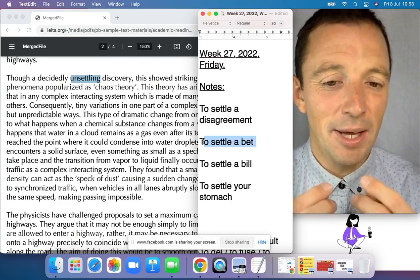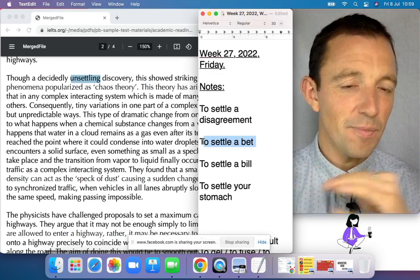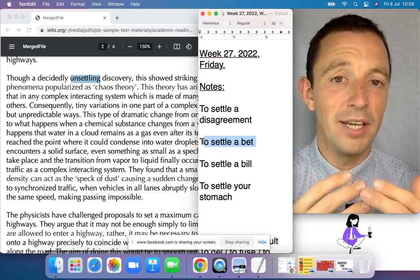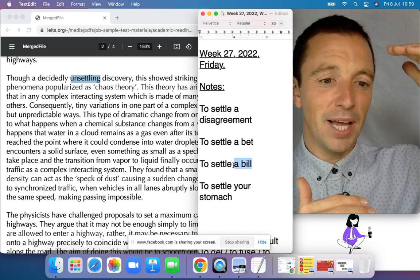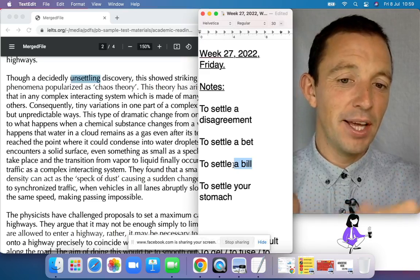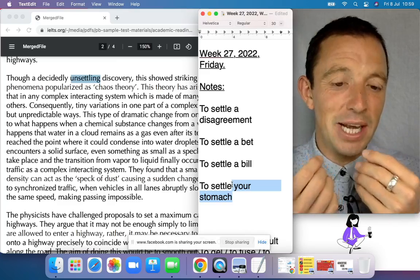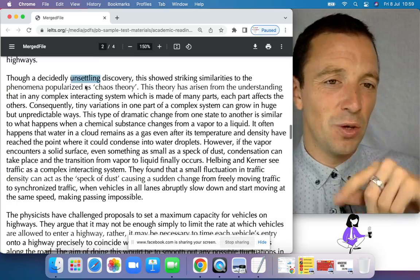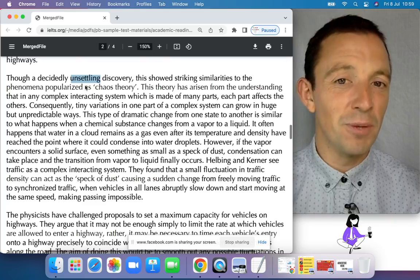A bet. You can settle a bet as well, like a gamble, and you place the money and you need to complete the offer. You need the company to pay you because you win, and that's to finish, to settle the bet. Settle a bill in the restaurant. You have a high bill and the restaurant wants you to pay the bill, so you need to settle the bill. To settle your stomach, when your stomach is feeling very uncomfortable, you need to take some medicine to settle your stomach. So here is the negative. It's unsettling, which means very chaotic. So it's a discovery that makes you very uncomfortable. Uncomfortable discovery.